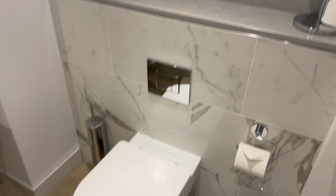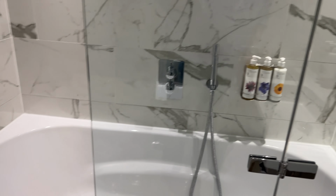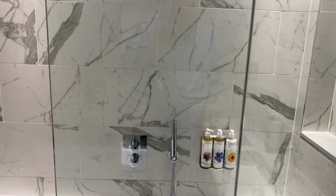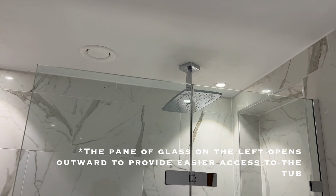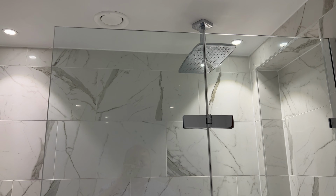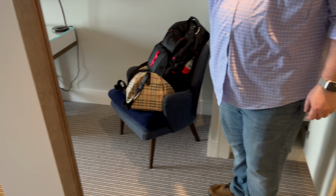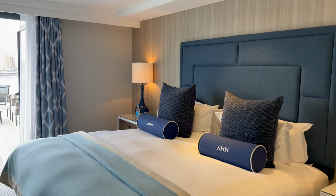All right, take a look at the bathroom. Nicely appointed bathroom, double sink, which is wonderful. Here's the shower and tub using Bramley products, it looks like. Nice rainfall shower as well, but also giving you the ability to step out of the rainfall, which from what I understand is good for women who don't like to wash their hair every day. We have a nice full-length mirror here.